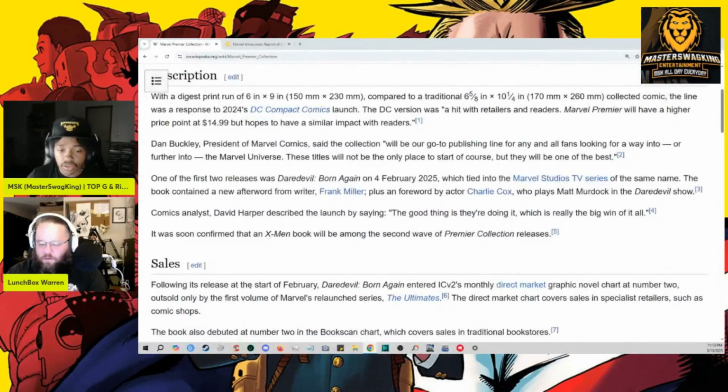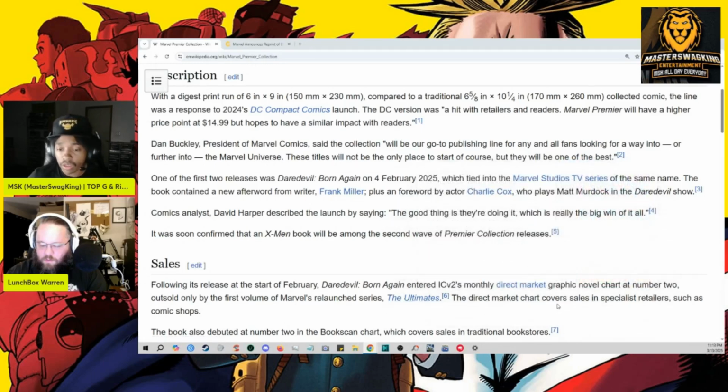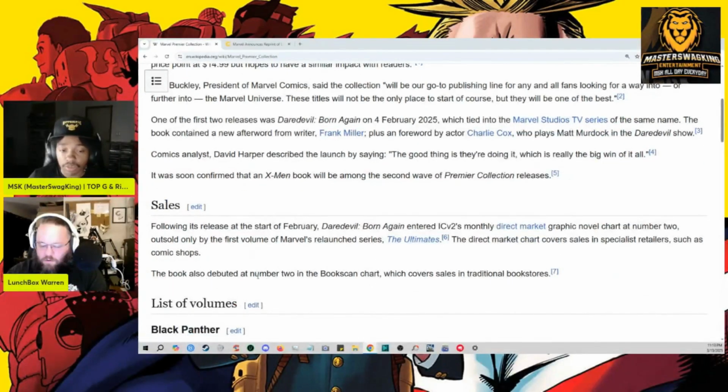Following its release at the start of February, Daredevil: Born Again entered ICv2's monthly direct market graphic novel chart at number 2, outsold only by the first volume of Marvel's relaunch series, The Ultimates. The direct market chart covers sales in specialist retailers such as comic shops. The book also debuted at number 2 in the BookScan chart, which covers sales in traditional bookstores.